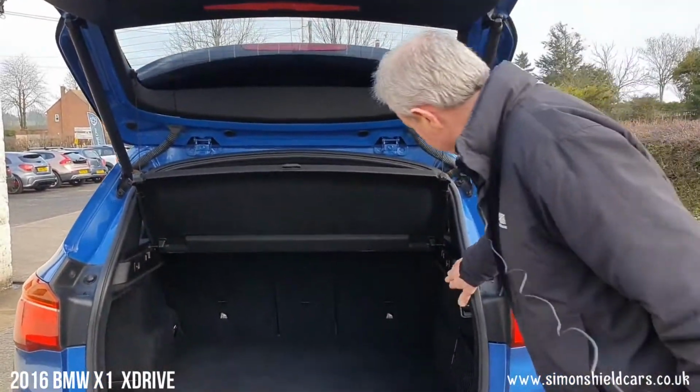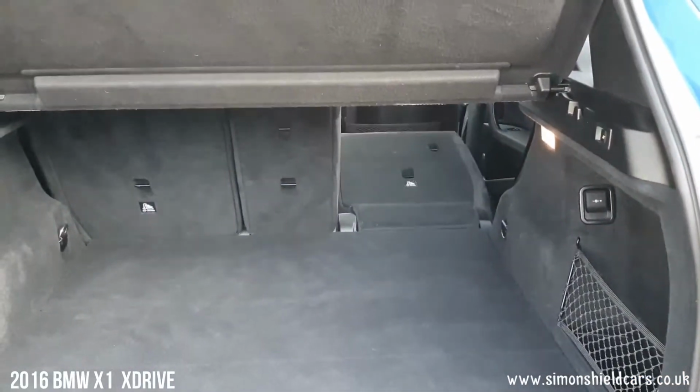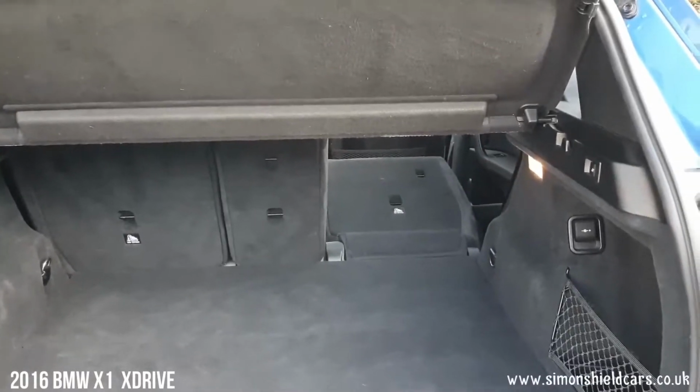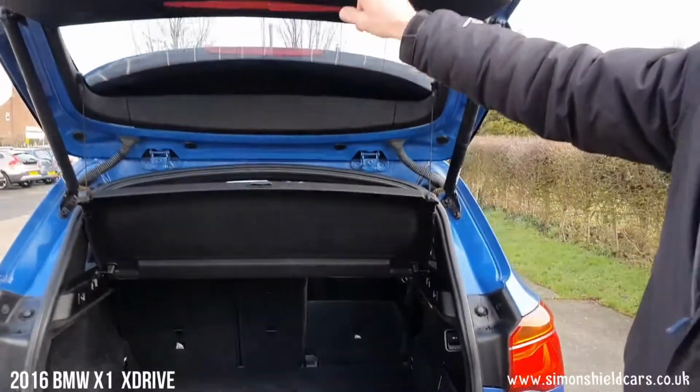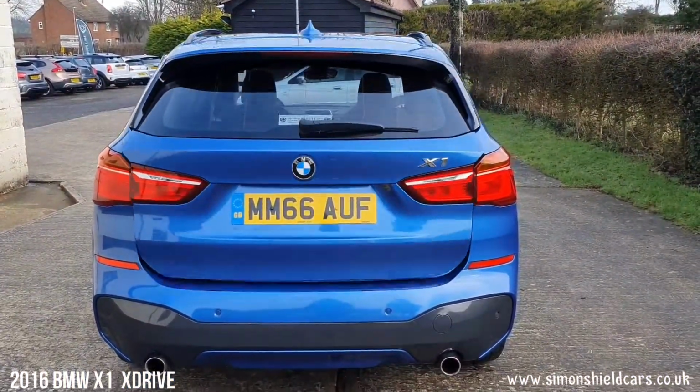We've also got switches in here to fold the seats down. This is quite nifty. Just flick those switches, folds the seat down. Unfortunately you have to go and put them back up manually, but they do go down electrically. And button up there, shut the tailgate.